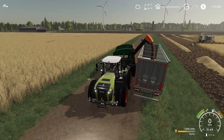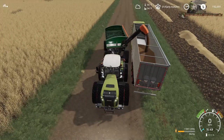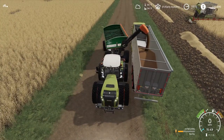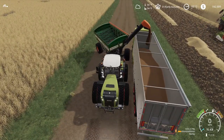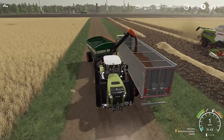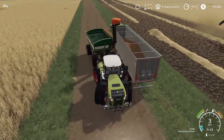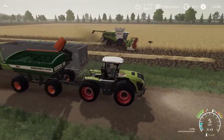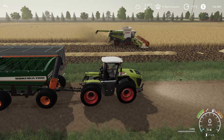I'm going to bash it into this trailer. I'm terrible with these things, man. Oh my gosh. Sorry. Okay. And we're going to put our speedometer down. This is the second notch of six.